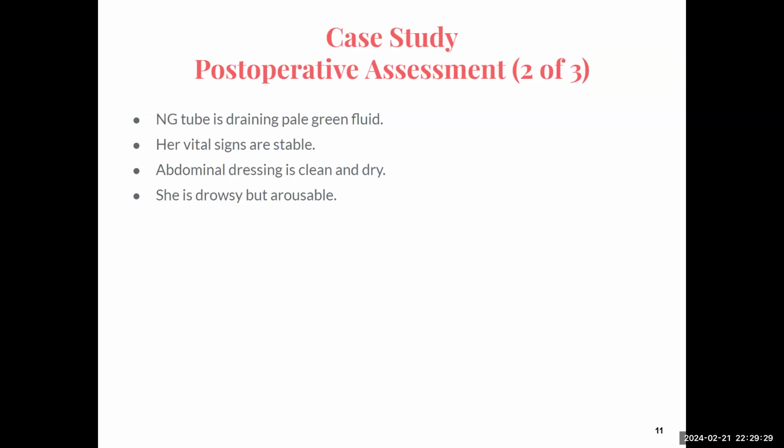Her vital signs are stable. The abdominal dressing where the incision is, is clean and dry. And she's drowsy, but we can arouse her. She will wake up. So again, these things are good. I would expect pale green fluid at this point.